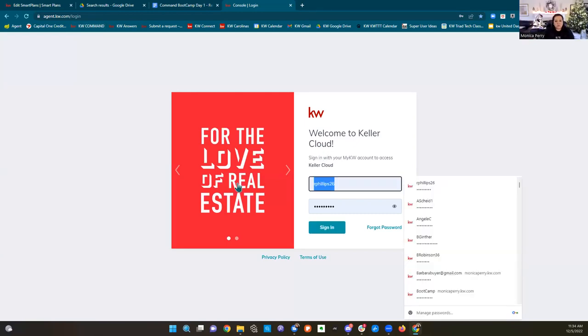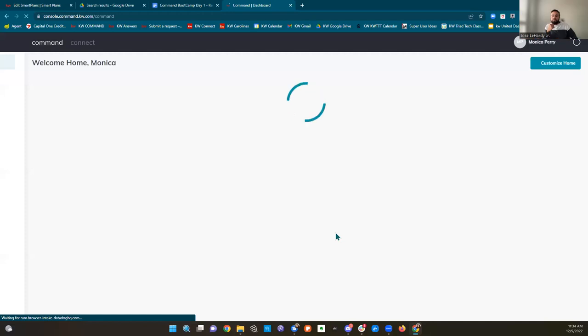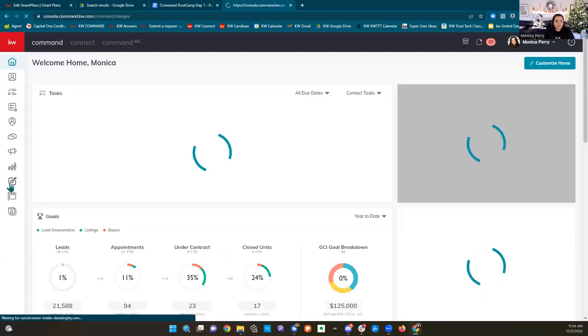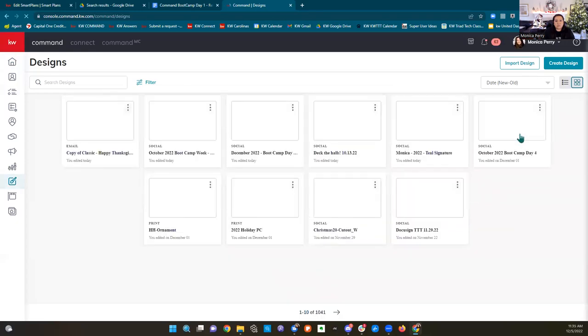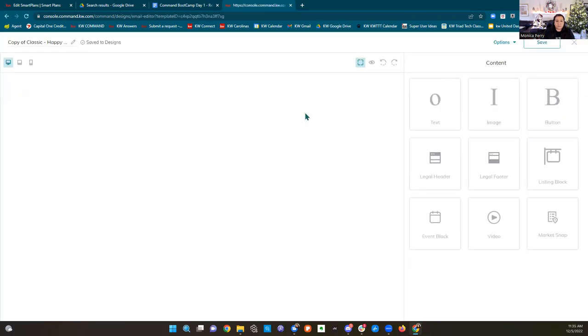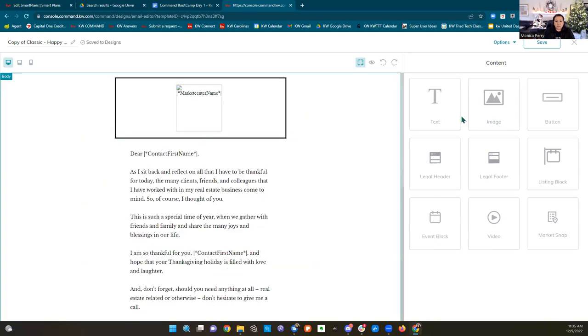Gotcha. So try this for me and let me know. You can just send me a text after you try it. Instead of trying to make the edits from smart plans, go into your designs, which is a little paintbrush on the canvas, and find that design that you were doing, like this Thanksgiving one. Go ahead and open it up in designs. Change your image.